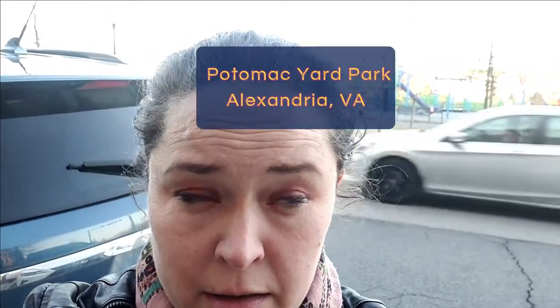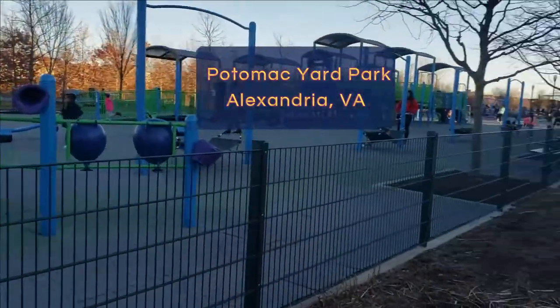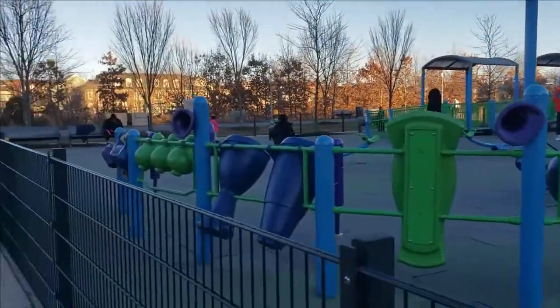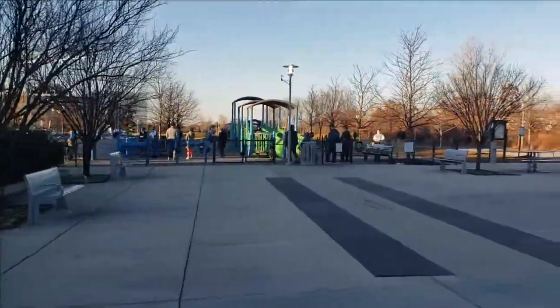Today we're at Potomac Yard Park, which is in Alexandria, right behind Potomac Yard. Really big park, and there's like a matching one right across here. Like two parks in one, and they're both very busy.